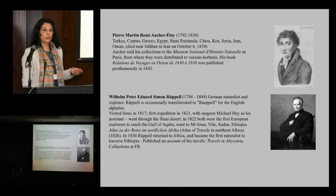Rüppell was a naturalist as well, in the same era. Again, a very important collector, but more so of animals. Everybody who is interested in animals knows that Rüppell's fox is endemic to the sand areas, and it is named after Rüppell. He visited Sinai as well and came up to the Gulf of Aqaba. In fact, he was one of the first collectors to have come this far into the region.